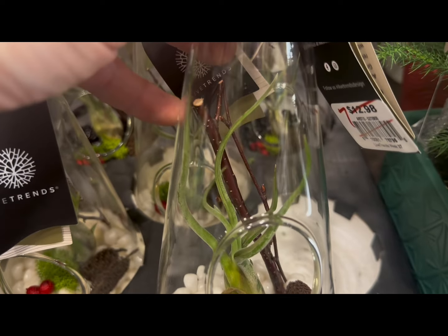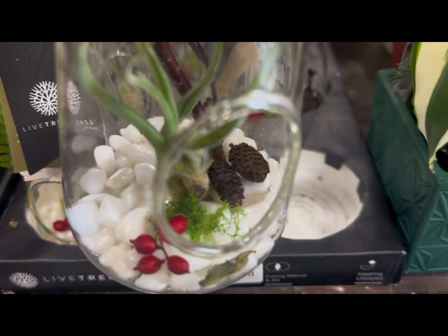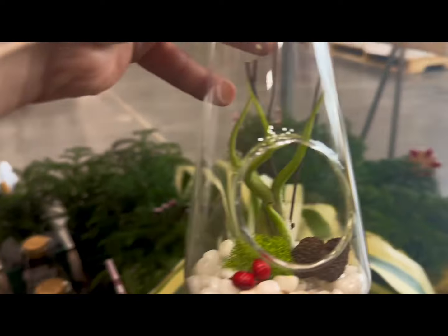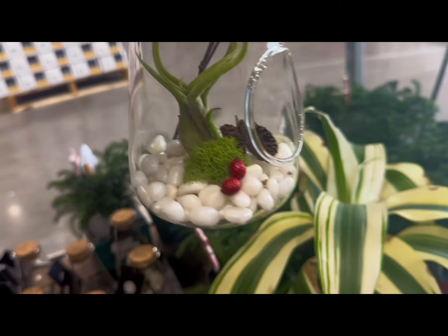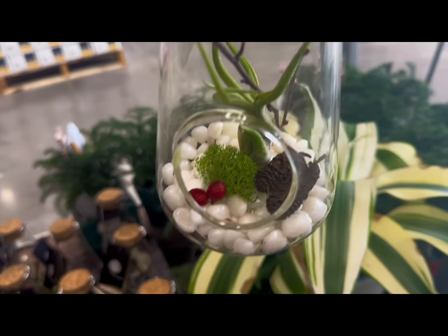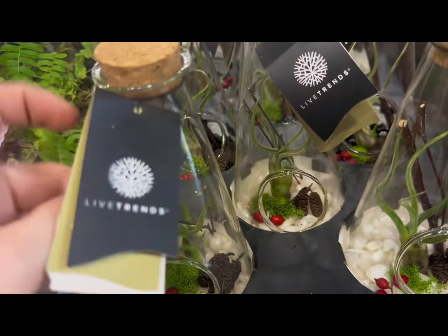Look at the branch accent. Look at all these succulents, guys. They're beautiful pine cone accents as well. Look how beautiful this container looks with the gravel on the bottom with the moss and berry accents. Let me see if I can get us a better look at the tag as always.